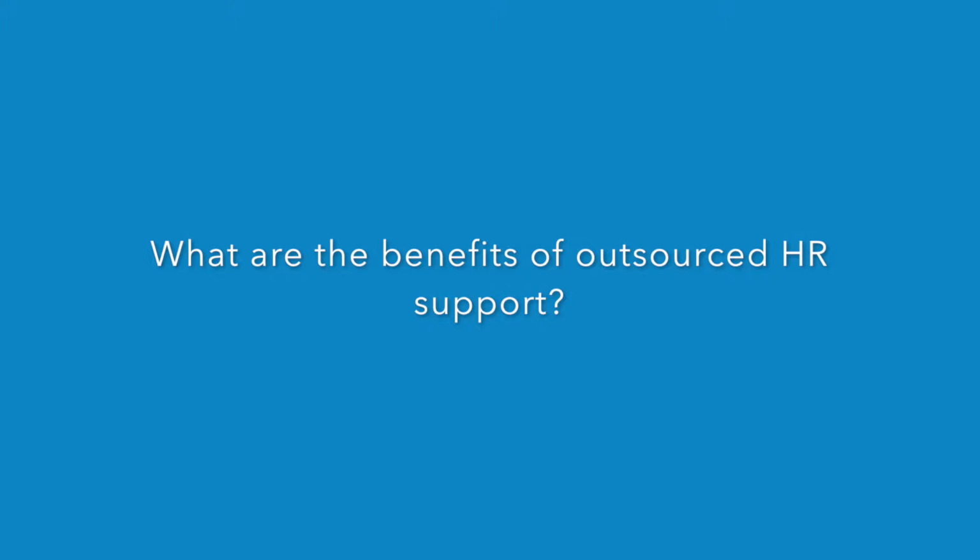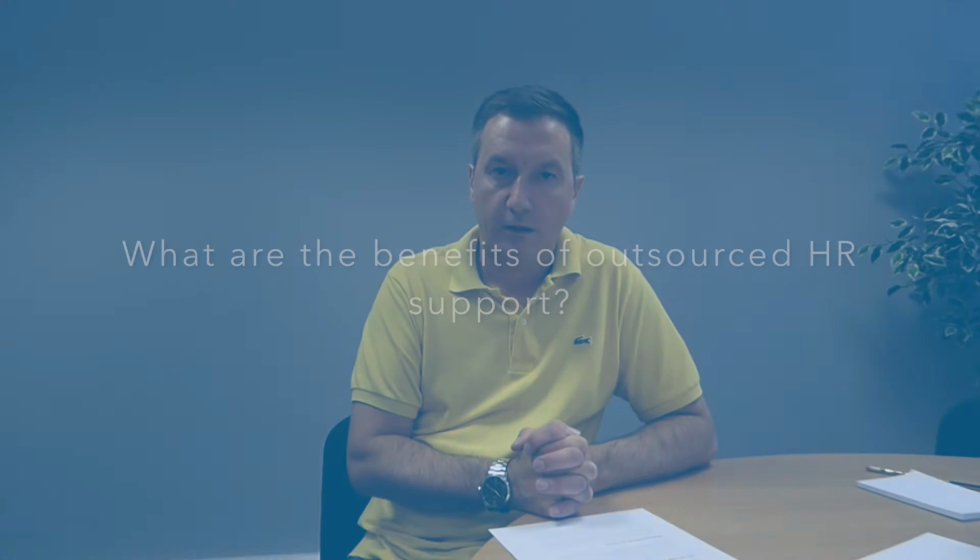What are the benefits of outsourced HR support? There's a number of benefits of outsourced HR support, some of which you'll find on the website. We've got a blog post that details what the benefits are. Essentially, it gives you a dedicated HR department without the costs of employing a full-time HR department, and the peace of mind that the HR functions are carried out professionally and legally, to allow you to concentrate on managing and driving your business forward.